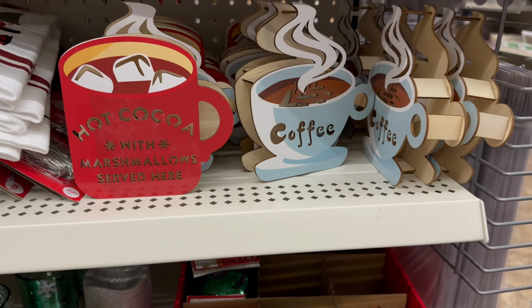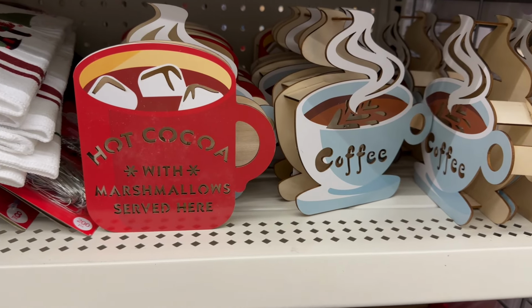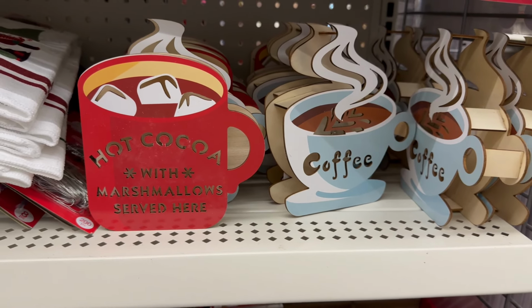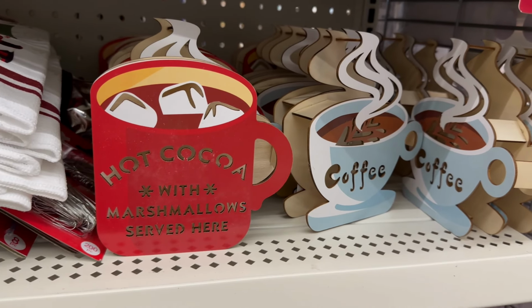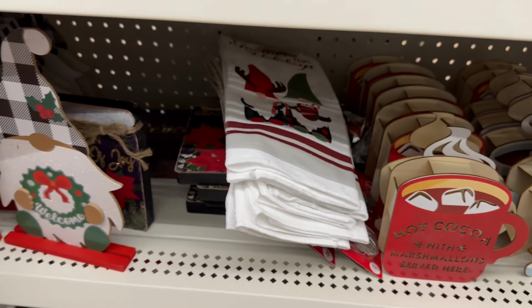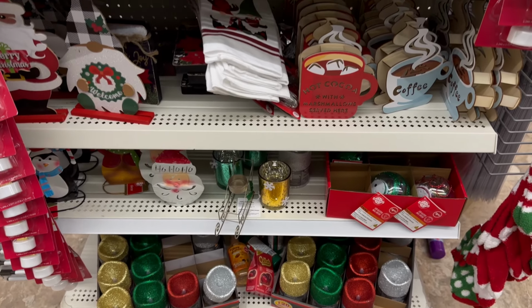Now this end cap that they put together is so cute. First off, we've got these adorable LED light up coffee signs that say hot cocoa with marshmallows served here and coffee, which is so cute. They are like that little thin type of wood material. And then they have some gnomes and then the LED light up pillars.